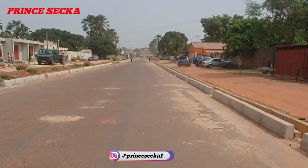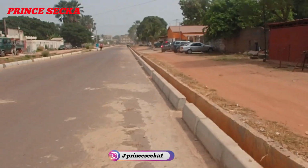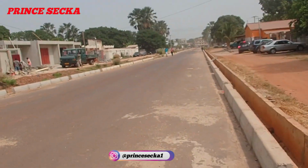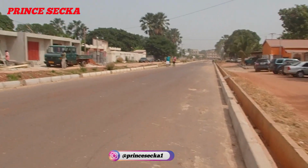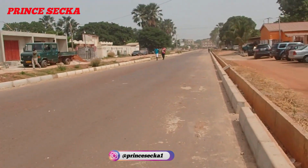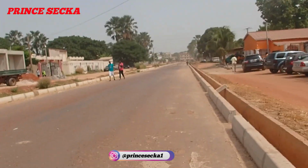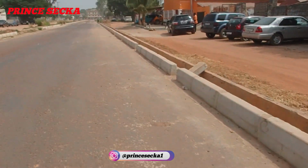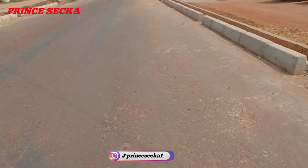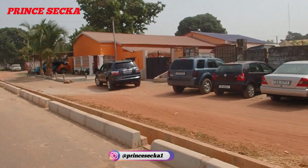This is Kanifing. They are constructing more roads here in Kanifing than other areas. I don't know why. As you see, and this is the surrounding here.